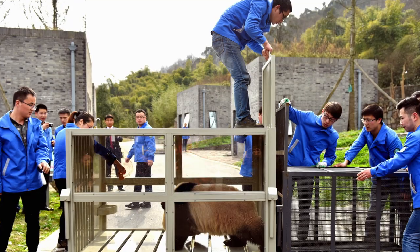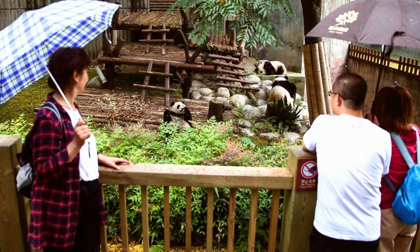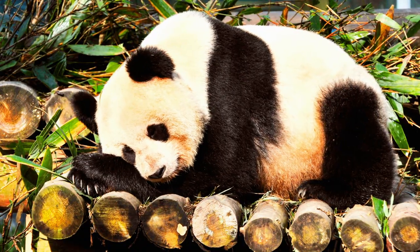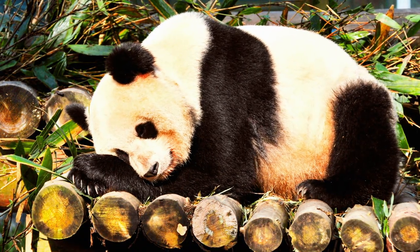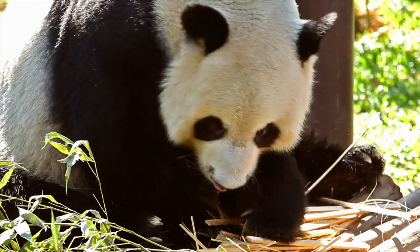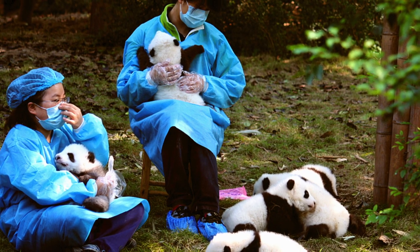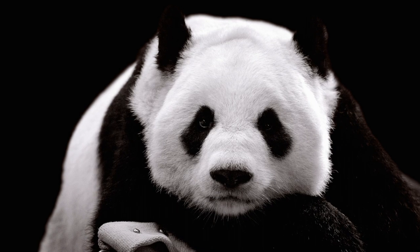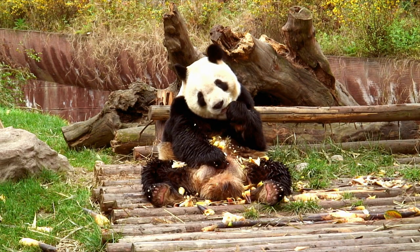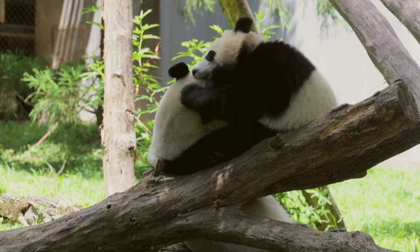The base itself is considered to be a world-class research facility, where guests can learn all about pandas and panda conservation. It's an important job, because, unfortunately, these beautiful creatures are very close to going extinct. In fact, there are just over 1,000 of them left in the whole world. Scientists are doing their best to increase the population, and they hope to increase the number of pandas to 5,000 by the year 2025.